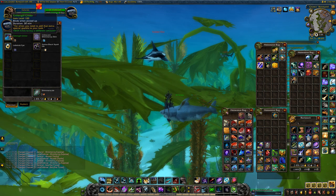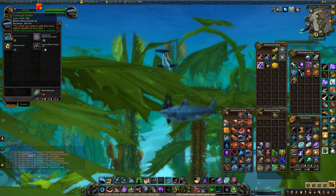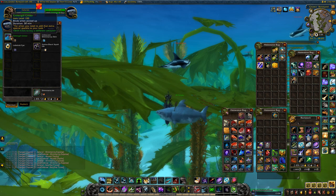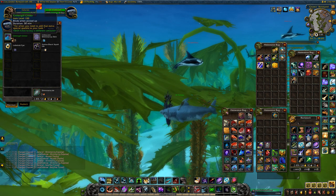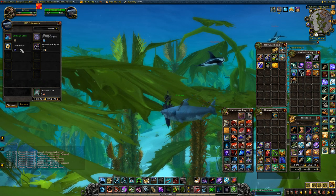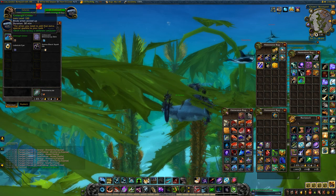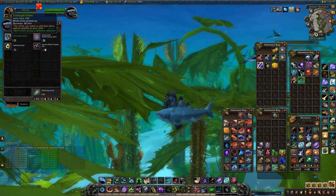Now remember, we need 50 of these for the scintillating murloc skin lotion, because notice that their duration is 30 minutes. So we will keep these in our inventory until we get the scintillating murloc skin lotion, which we still need another item before we can buy that. Anyways, we're going to buy 50 of these. I've already started buying them.